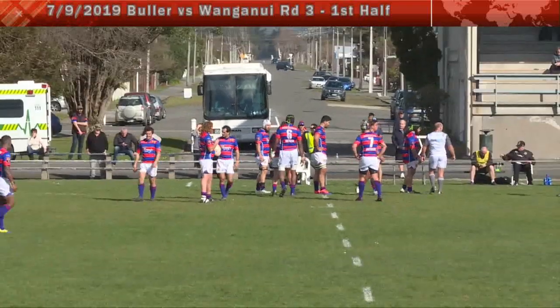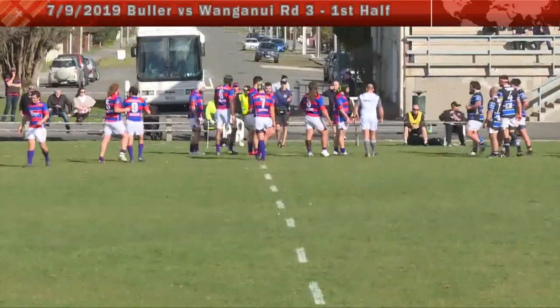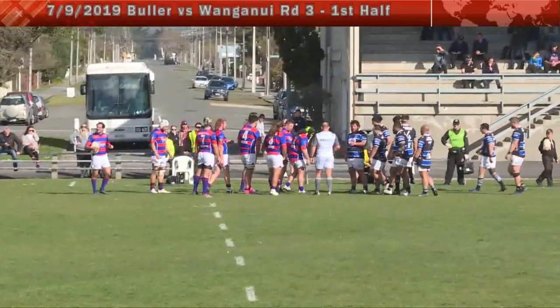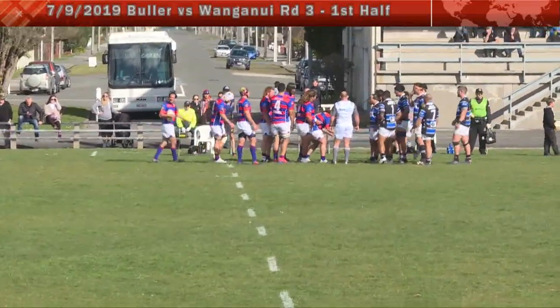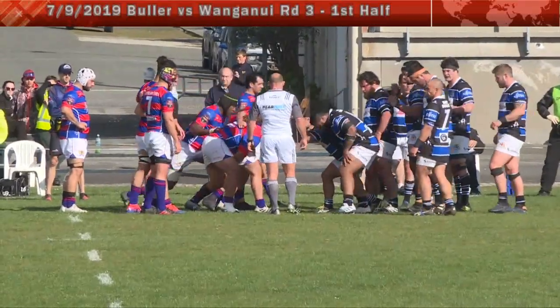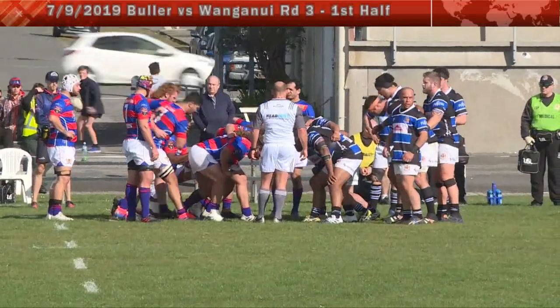Right, Buller have elected to take the scrum. What does this tell you, Townie? This tells you they're not confident in their line-out. They've got the opportunity, James Lash, to push another 20 metres down that touchline. They've taken a scrum 7 or 8 metres inside their own territory. Yeah, about 6 metres in from that grandstand touch. Will be Stevens with the ball.